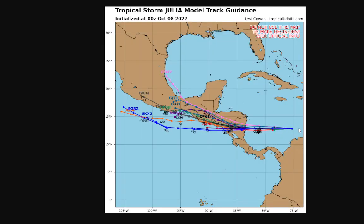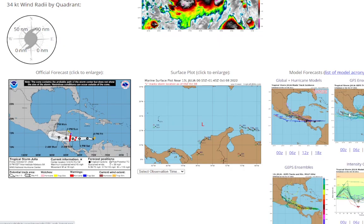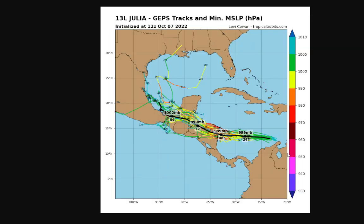And again, these are the spaghetti models. You see that right across Central America. So very mountainous over there. There's going to be a lot of floods. And you can see here, look at that. So this is going to be pretty bad.